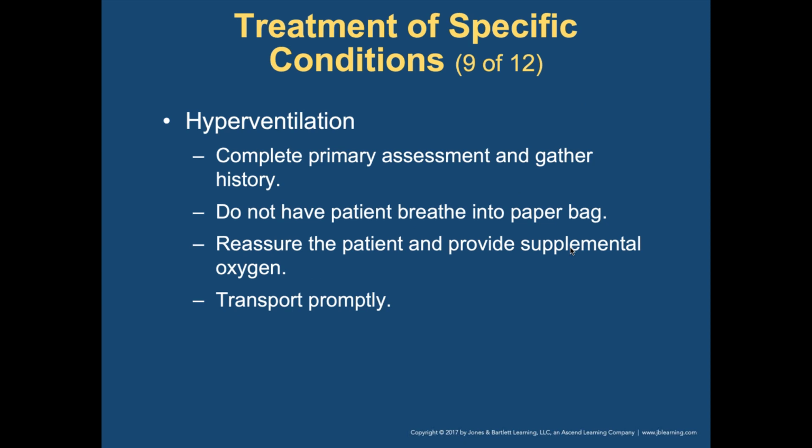Hyperventilation. We talked about anxiety attacks, anything like that may be our problem. Reassess the patient. Everything's going to be okay. Just need you to listen to me. Take slow, deep breaths. Don't do the breathing in the bag because you're filling them up with CO2. So that's not the good thing. That's not what we want to do.